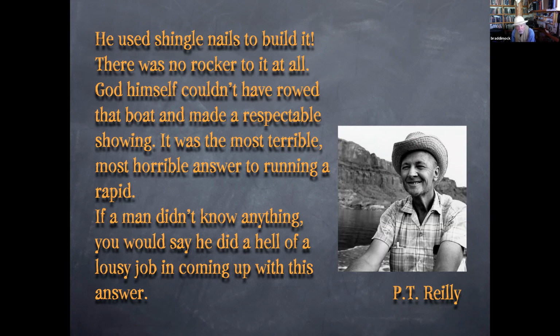If a man didn't know anything, he'd still say he did a hell of a lousy job coming up with this answer." Well, Pat, there was quite a bit of rocker in the boat, and there were a lot of screws in addition to the shingle nails. And the boat did what it needed to do, which was get Bert Loper to his grave.